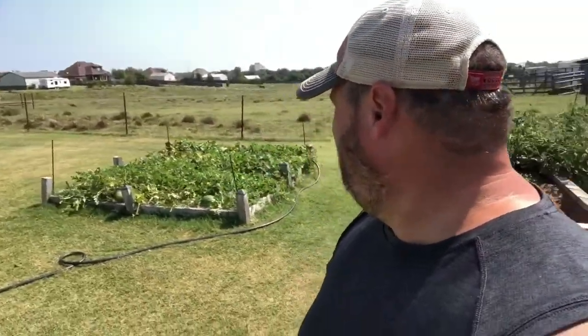All right, that's just a quick update of our garden. It's getting towards the end of the season. Things are slowing down a little bit, growing wise.